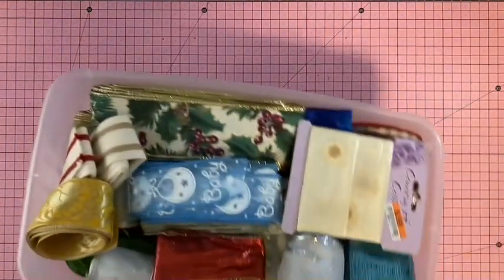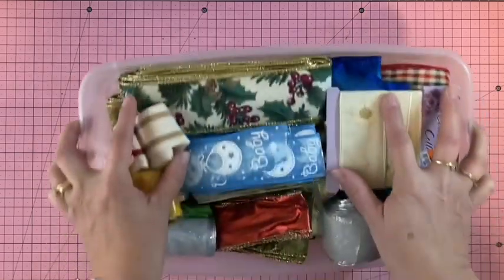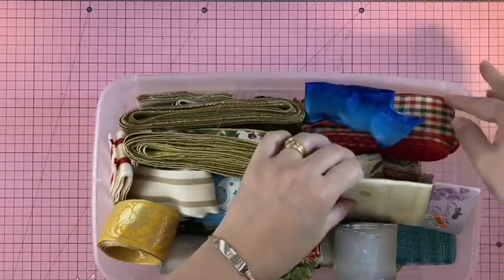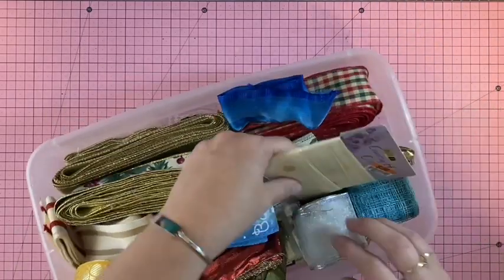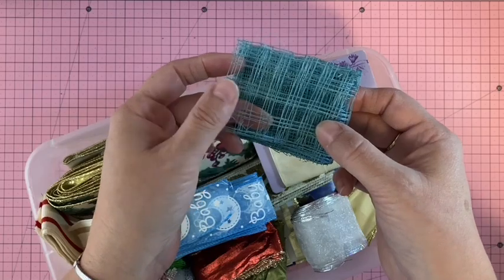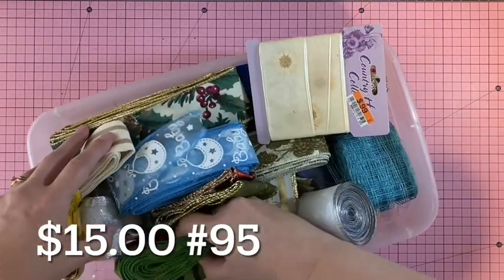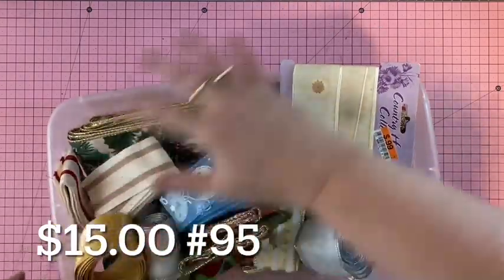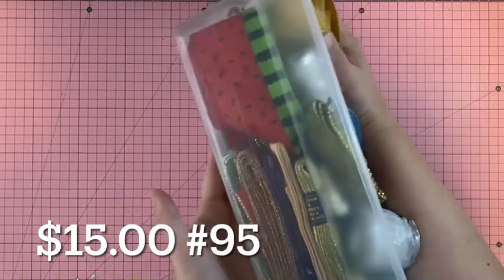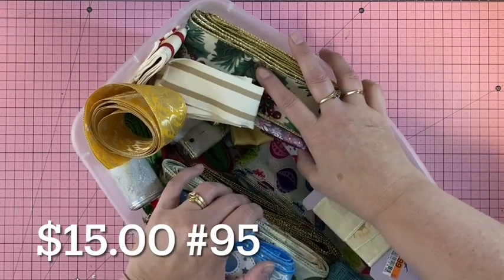And then next up is the same idea, but this is wired ribbon. Oodles, oodles, oodles. There's quite a bit of Christmas in here. You could make bows to your heart's content in here. This one's a real meshy one. I used this as texture on a canvas one time. There's a watermelon one in here. There's gold and baby. I'll just show you from the side. Purples and peaches. It is full, as you can see, of ribbons.